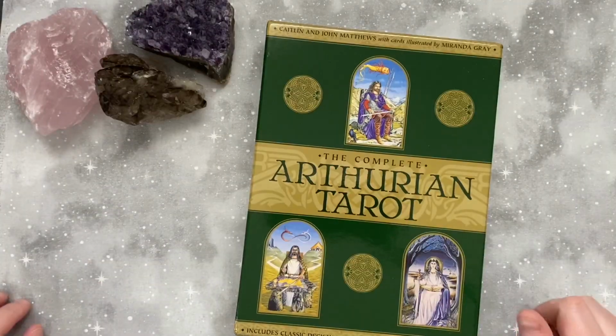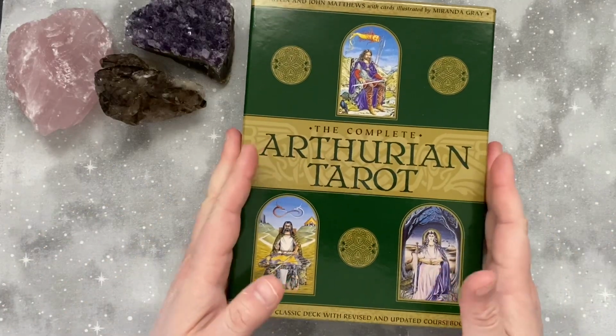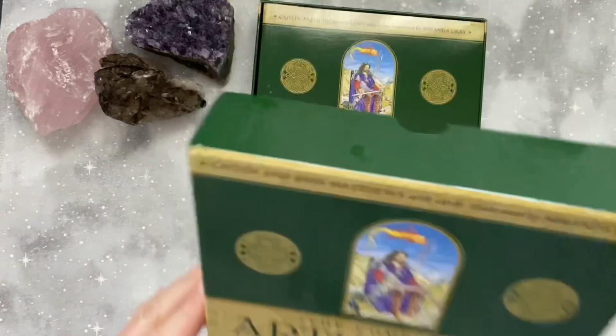So another mass market deck I'm going to be letting go of is the Arthurian Tarot by Kathleen Matthews. This is a pretty classic deck. It's been around for a long time.